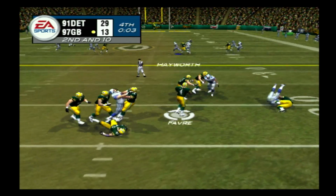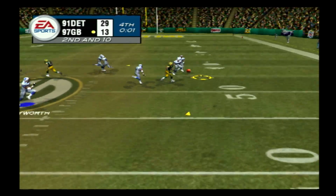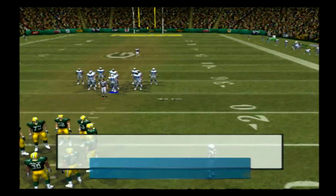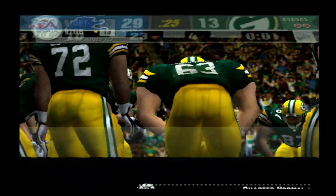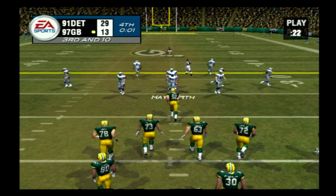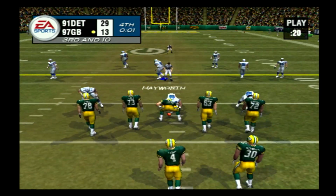Looking for an option. Pressure coming. Gets the pass off. Incomplete pass. Detroit will call a timeout here. That's their 3rd and final timeout. Not much left they can do here. Even if they score, it's still over.